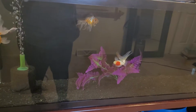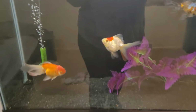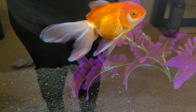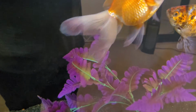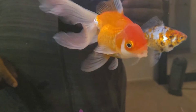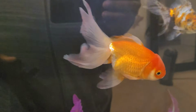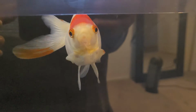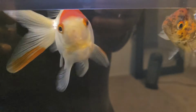And everybody's just been chilling. This one's going through a little bit of a color change. Her wing is developing a little more, and she's gotten coloration change on the tail. At first I was concerned. I was like, oh crap, is it ammonia poisoning? But it's orangey. It's not red. Kind of similar to how when this one's color started changing, it was a faint orange. I thought it was red at first, but it was just a really deep orange.